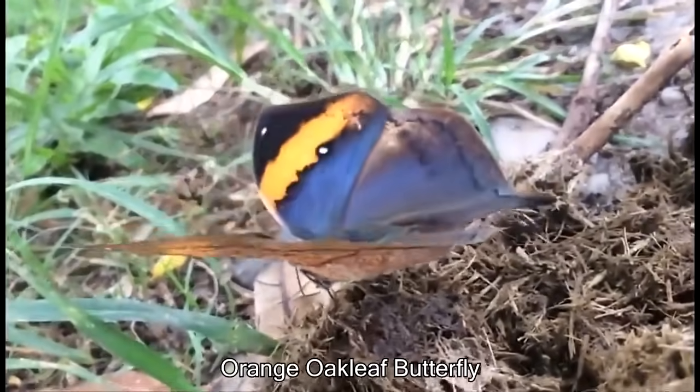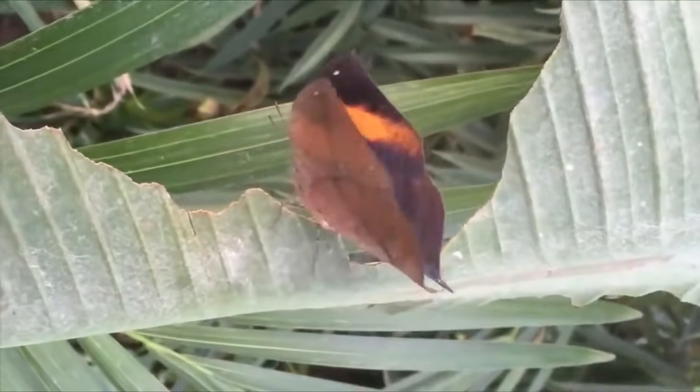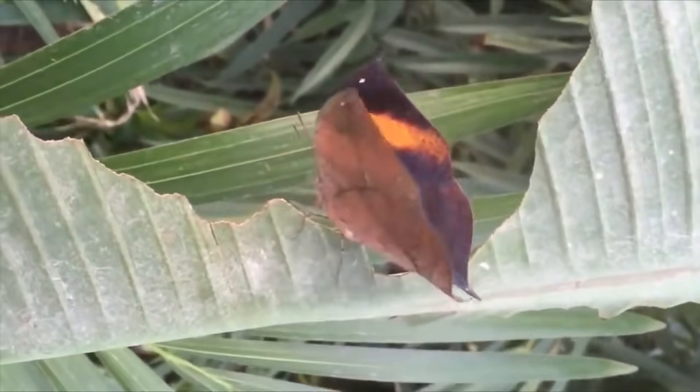This is called an orange oak leaf butterfly, and they can be found in South Asia. They have the ability to turn from a dried up leaf to a beautiful butterfly just by moving its wings.